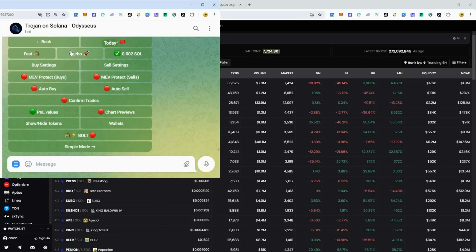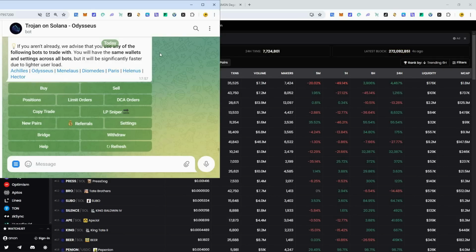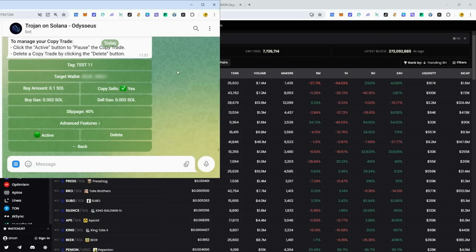And then when I go into my copy trade settings, okay, let me show you what those are. So these are my copy trade settings for that new wallet, test 11. Okay, buy amount 0.10, gas 0.002. Really, really low gas, guys. Not crazy. Okay, I'm saving money on gas. 40% slippage. That is the sweet spot for slippage. That's where you want to be.